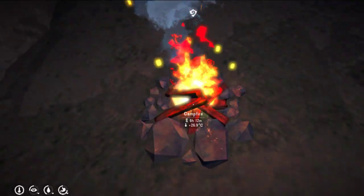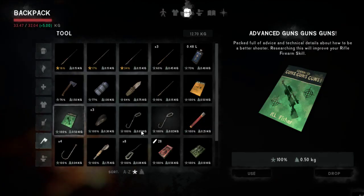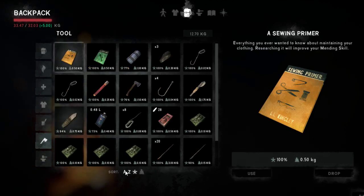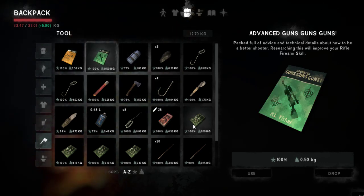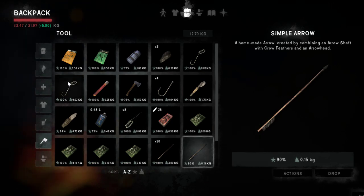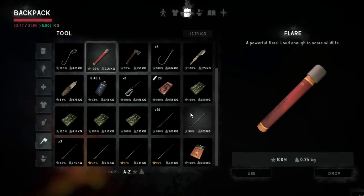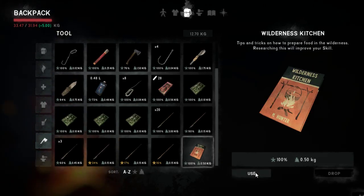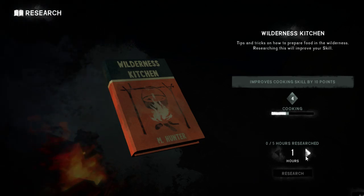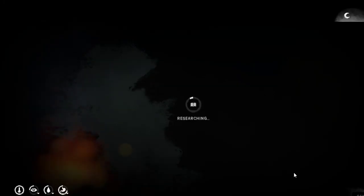Not a sewing primer. How much have we got left on a sewing primer, by the way? A sewing primer. Guns. And wilderness kitchen. Actually, I think this one, that's the cooking one, isn't it? Sewing. We haven't had to do a lot of sewing, but cooking, we like. Cooking is probably the higher priority. This is only 5 hours, so let's research it.